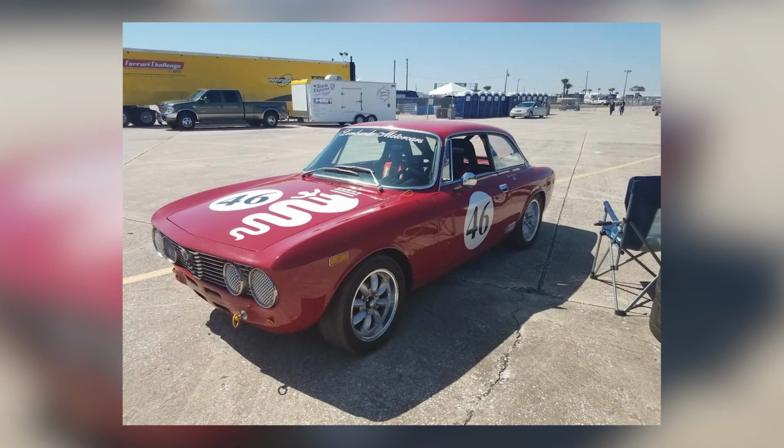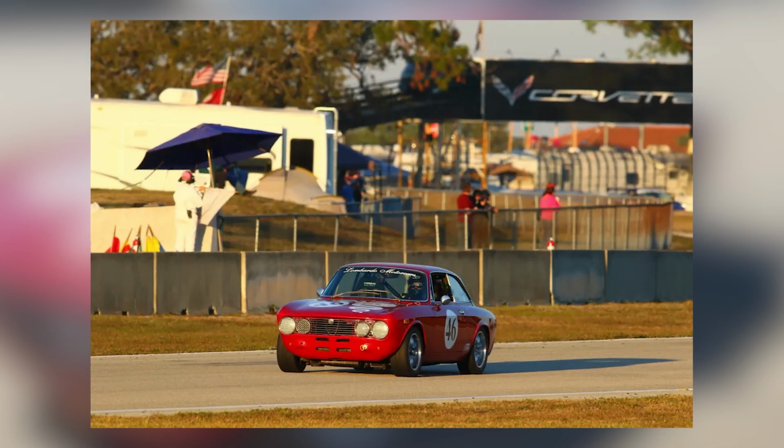Now, that's the number 46 Alfa Romeo. That's right. It's a red car? Yeah, red car. It's a 1974 Alfa Romeo GTV. Well, they're sought after cars, am I thinking? They've gone up in value quite a bit. This particular car I've owned for close to 20 years. It started out as a nice driver and just took a natural evolution into becoming a race car.